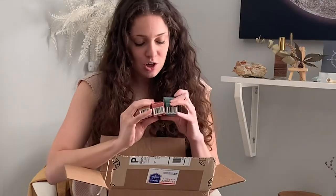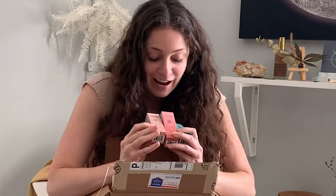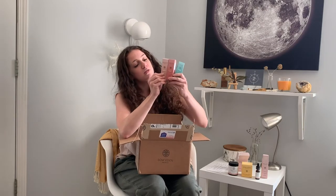Next, it looks like we have some different tinctures. So we've got a comfort. I haven't seen these before, so I'm just as new as you are. We've got comfort, which has, right on the front of the box, EPO and orange vanilla. Their Boost has cinnamon and turmeric, and it looks like their Soothe has peppermint. So let's open these up.